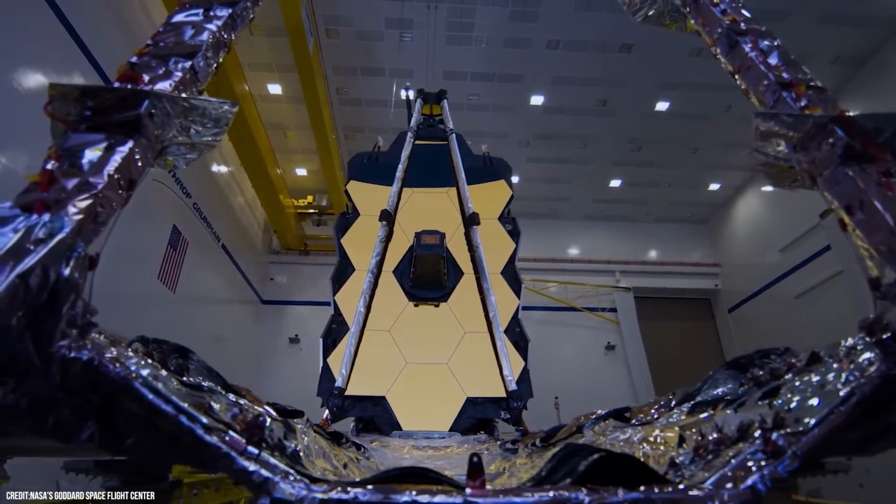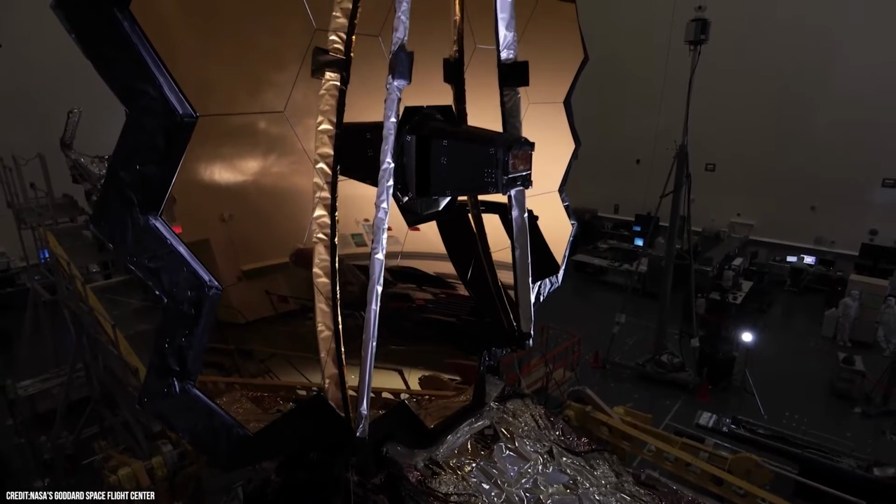During a presentation of the photographs at the Goddard Space Flight Center, NASA Administrator Bill Nelson said, "Every image is a fresh discovery and will give humanity a view of the universe that we have never seen before."